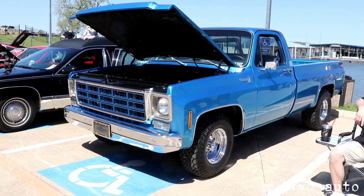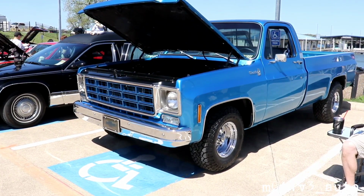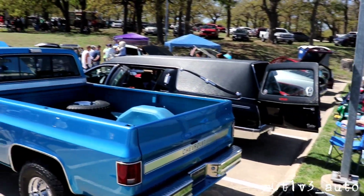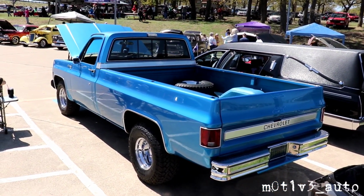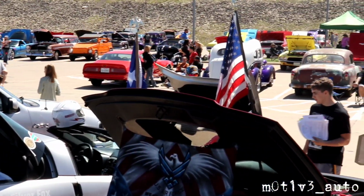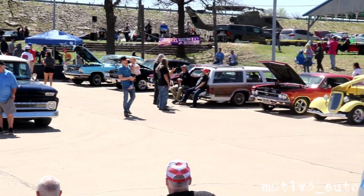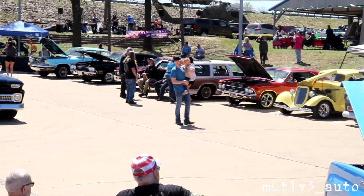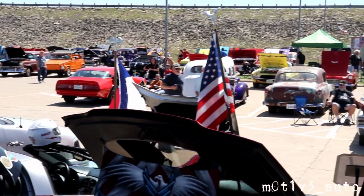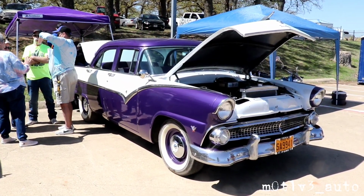We have the 1978 Chevy truck, a C10. Get to the back of it. There's that. It's a 1955 Ford. It's the sedan.